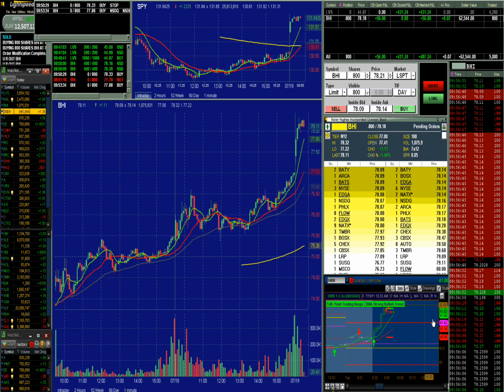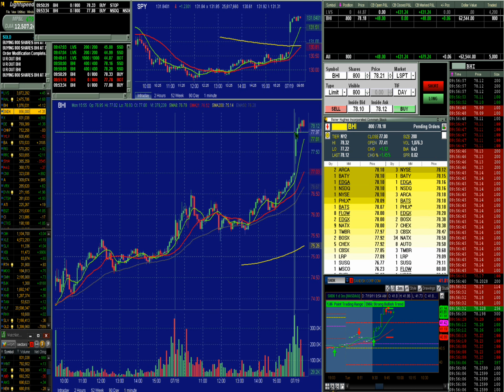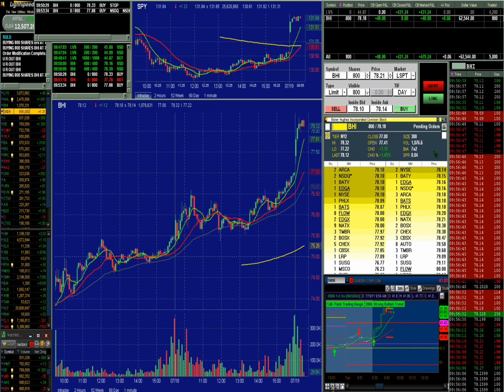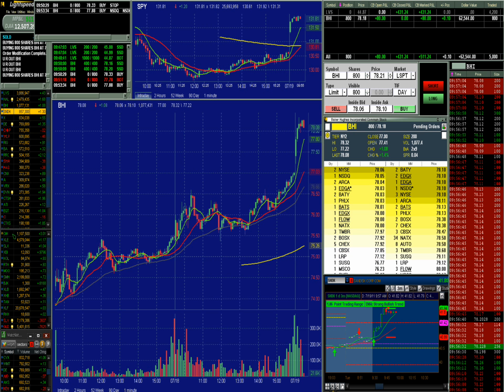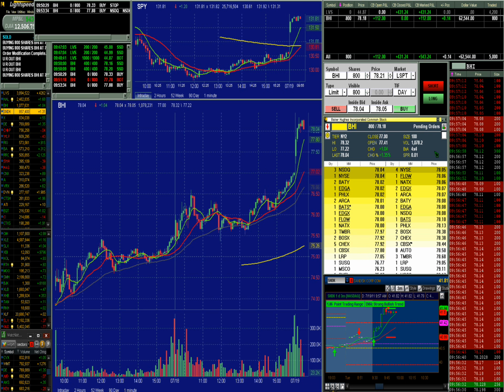Alright, just updating here. Looks like it's approaching the whole number again. It happened right here. Oil's actually the strongest sector today, as you can see over here. It's the top one, OIH. That doesn't mean it can't pull in.